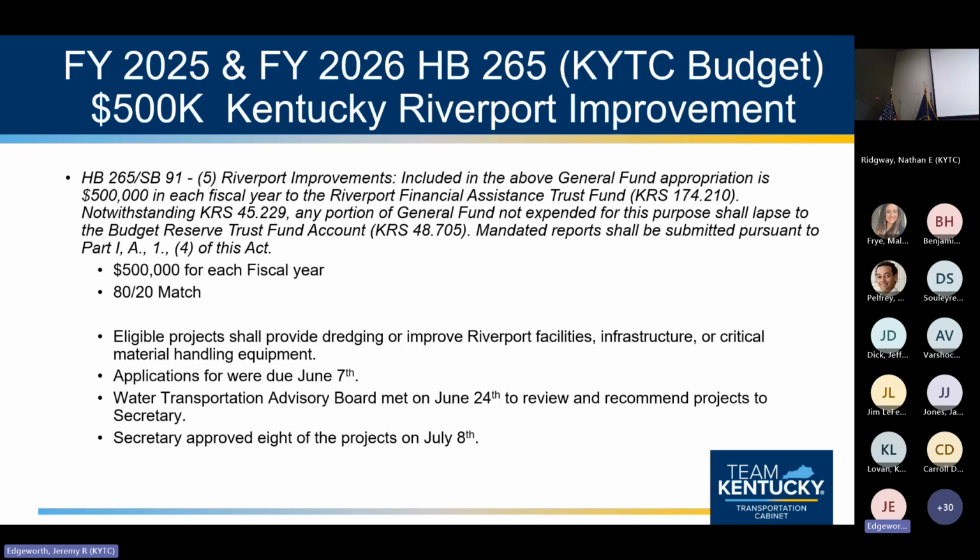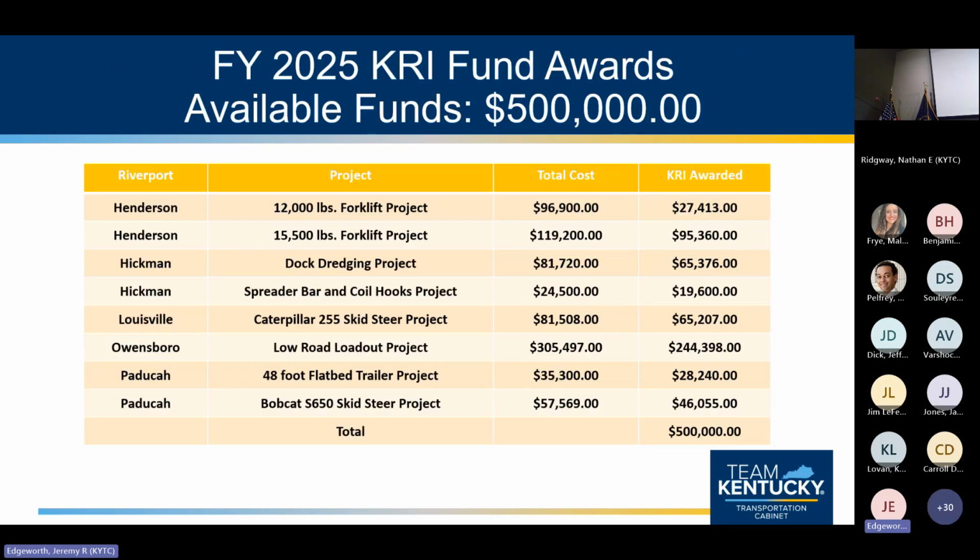So at the same time that we issued the call for the $7.5 million for our river ports, we also issued the call for these applications. Applications for this program were due June 7th. The Water Transportation Advisory Board met on June 24th to review and recommend projects to the Secretary. The Secretary ended up approving 8 of the projects on July 8th. So I'll go through those projects quickly.